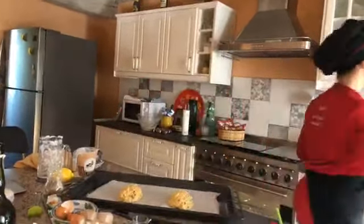An important thing, don't be worried that they collapse, because for cantuccini to be good, they have to collapse in the center, not like a pizza, but they have to enlarge. So they will not maintain this shape, but they will be larger, huh? So we put them here, and surprise, I have the others that I took out.